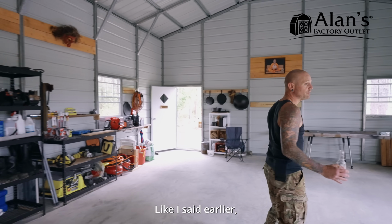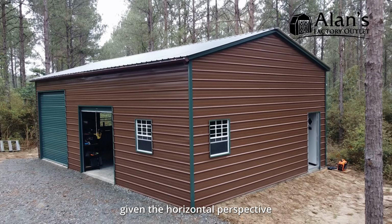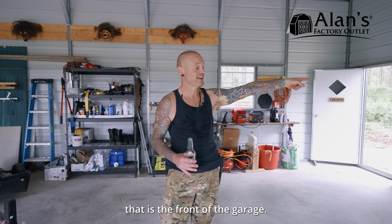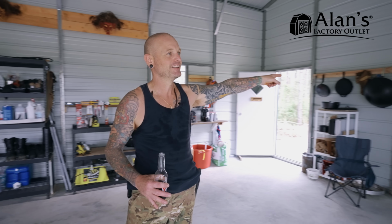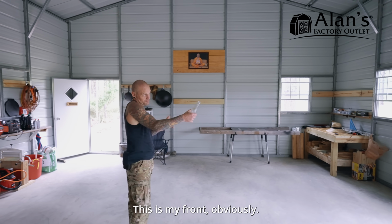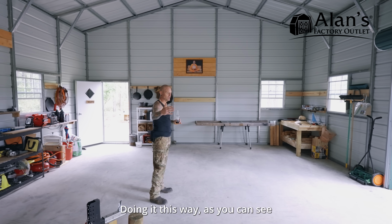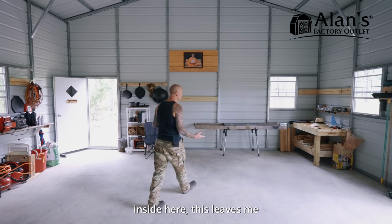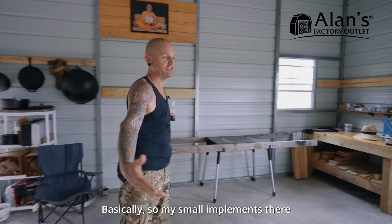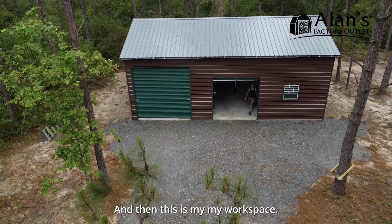Like I said earlier, given the horizontal perspective on the paperwork, I believe that is the front of the garage. But like I said, you can design it however you want. This is my front, obviously, but doing it this way, as you can see inside here, this leaves me a whole bay of workspace, basically. So I have my small implement there, my larger implement, and then this is my workspace.